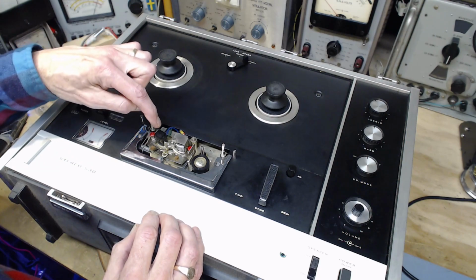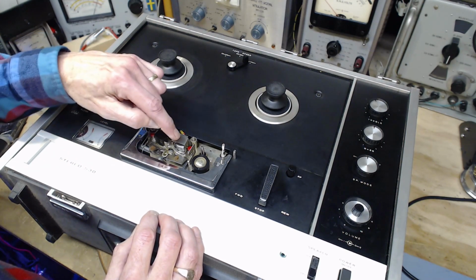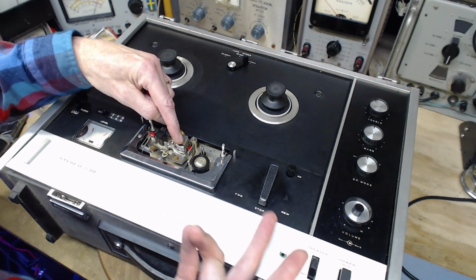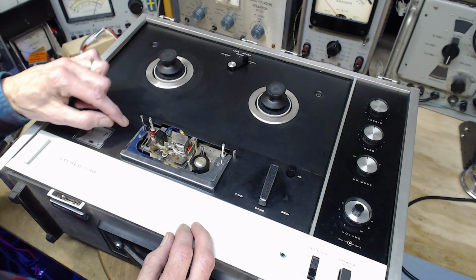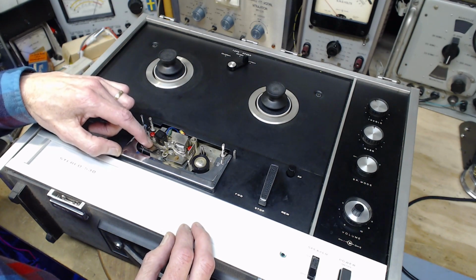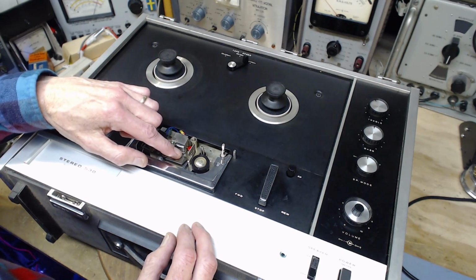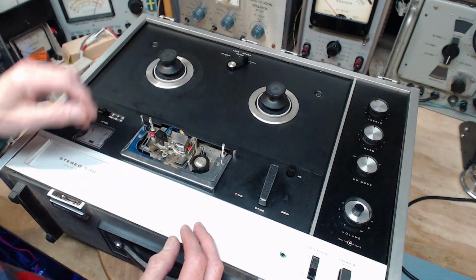We see the, this is probably the erase head, and this single head here is probably double duty, does the playback, does the recording. And a nice piece of felt here, that's in good shape. Here too, felt, good material. Foam, bad material. Felt, good.